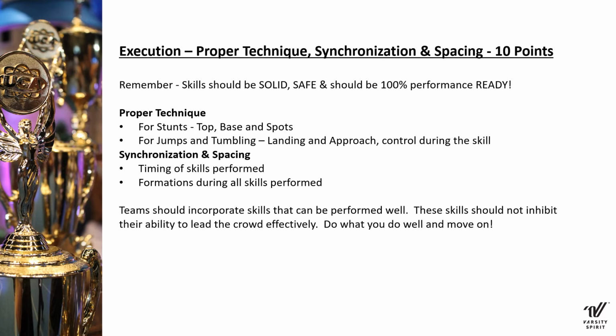The highest point value on the cheer score sheet is execution, worth 10 points. When teams are incorporating stunts, judges will not only be looking at the top person, but also the bases and spotters. Are the tops lifting up through the skill? Are the bases and spotters in the correct position to hold and assist with the stunt?